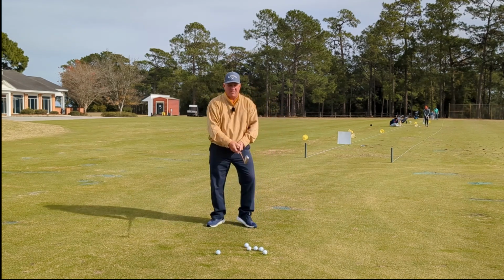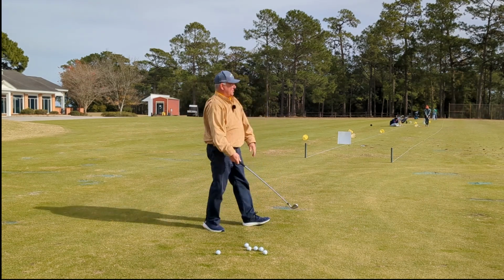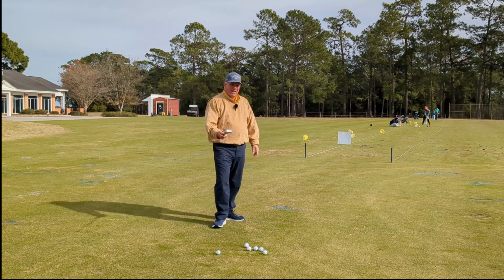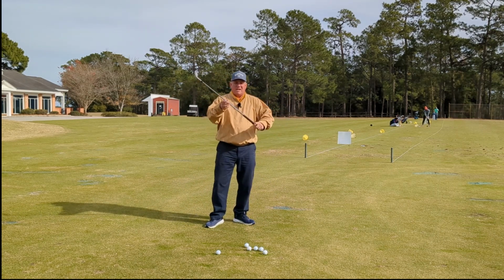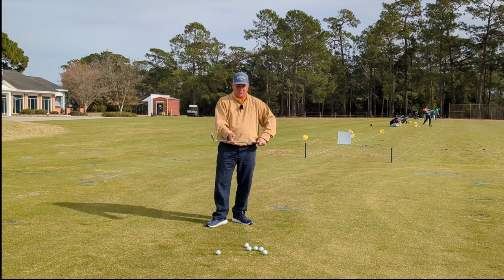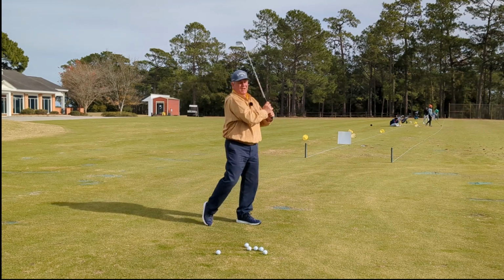What we see out of bad players is their club is just moving out of control in the swing and there's no follow through. I love that one right there, the old sling back, I call it. They just one-handed sling back. They've got that golf club just going everywhere. We don't need that golf club going everywhere. We need to control this golf club. So if we're going to be in control of this golf club at impact, we need to have control of this golf club at the finish, okay?